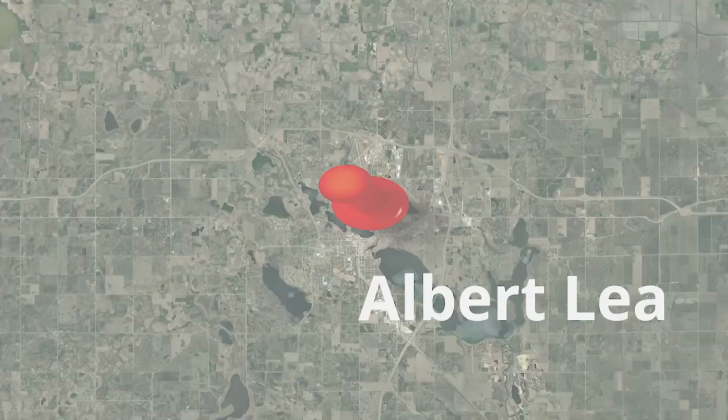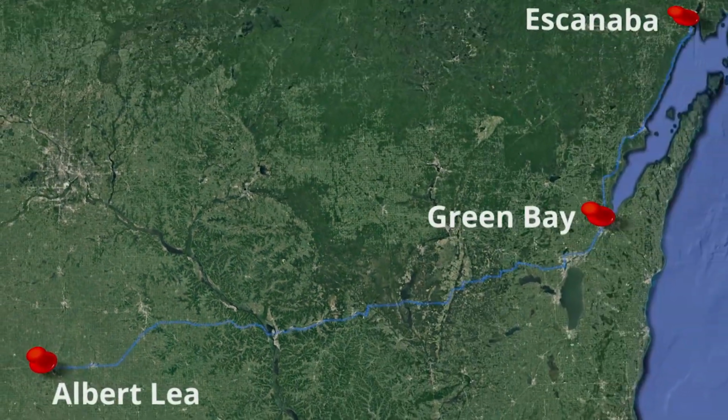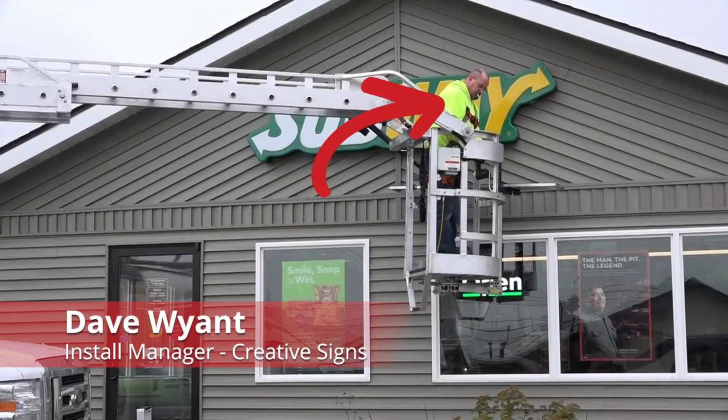This is Todd Thomas. He's the captain of this ship. I was able to view the link, and I thought it looked like it was pretty easy to use, with, again, that flexibility that I was looking for and the economy that I was looking for. But Todd wanted proof, so he asked us to bring the van ladder first to Green Bay, then up to Michigan to hang signs. This is Dave Wyant. He's the install manager at Creative Signs.